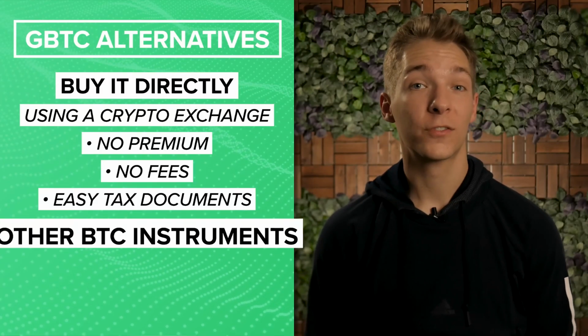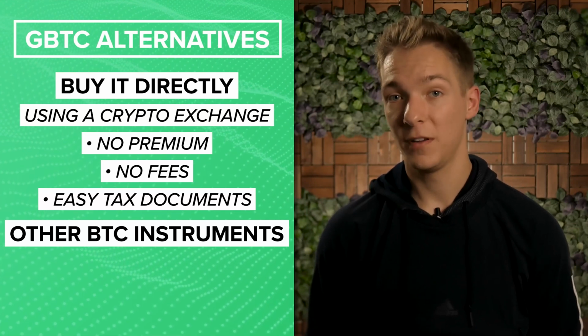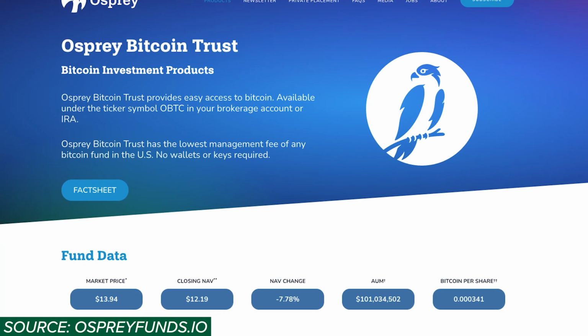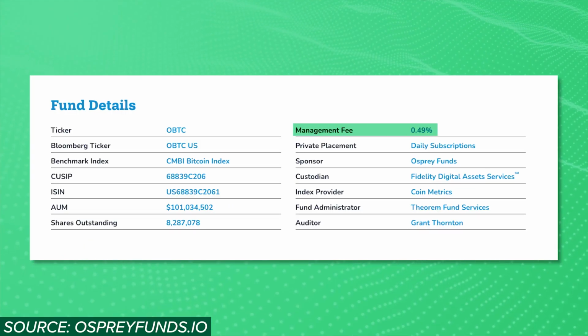And to be completely honest, I still want to hold one of these investments in my retirement account, but GBTC isn't it. Fortunately, I think it's the first of many to hit the markets, and as more of these funds are created, competition should lower management fees, and they'll be able to track Bitcoin's price more closely. The first example I have of this is the Overrated Bitcoin Trust, which functions exactly the same as GBTC, but only has a 0.49% management fee.